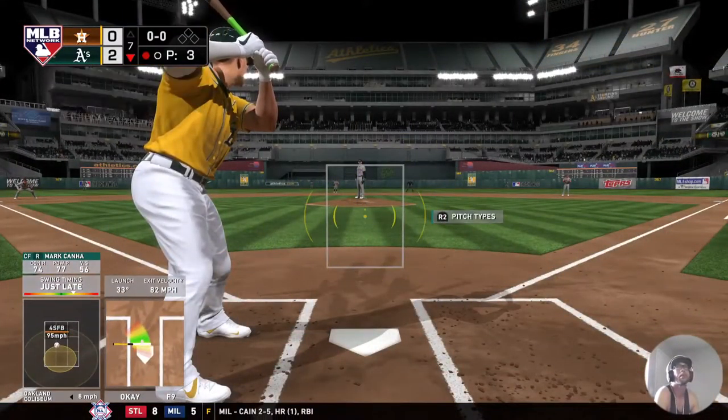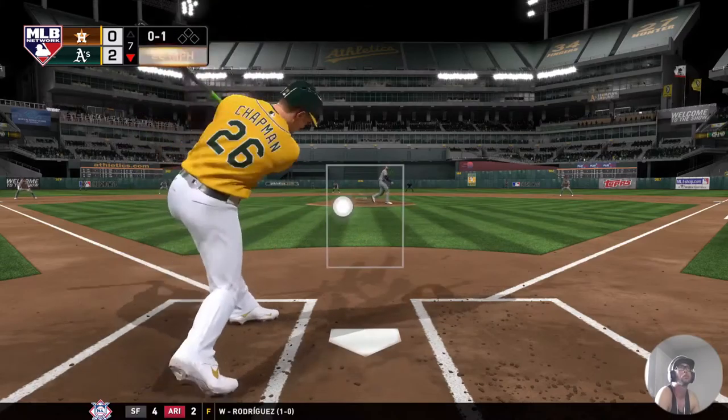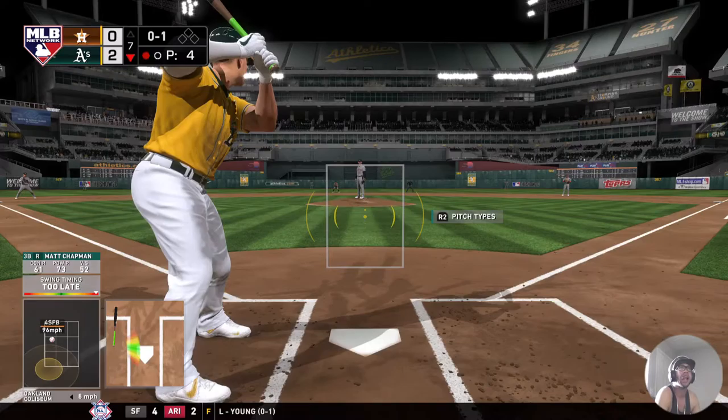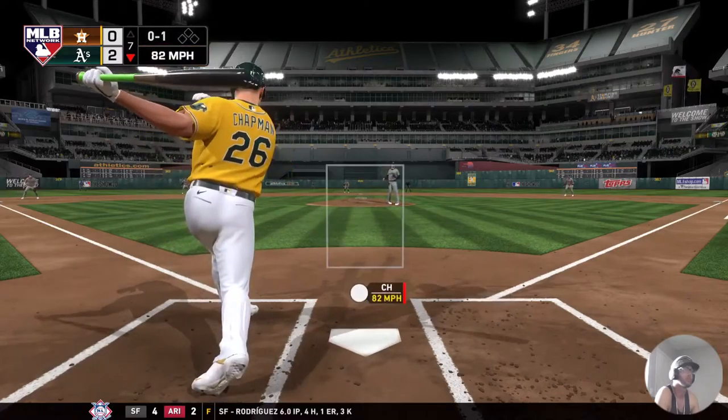So that brings up the always intense Matt Chapman. Two hits and two trips for him thus far. Good fastball as he gets the swing and a miss. Hey, if you're able to blow a first pitch fastball by a guy, gotta believe that pitch is coming again right here. And it's quickly 0-2.